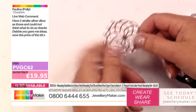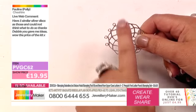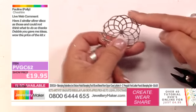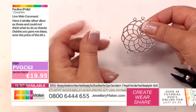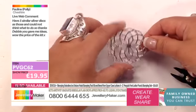So what you would do is snip off the first 2, and snip off the last 2, and then finish off, so that you can run your hands all the way around and you're not going to get any sharp bits, because you don't want that sticking in you when you're working.